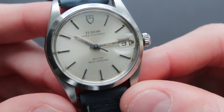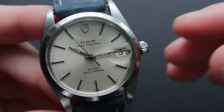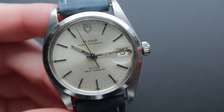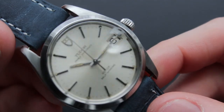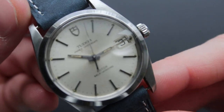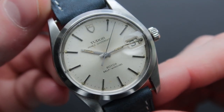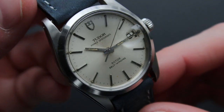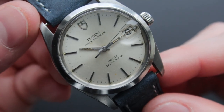If you take a loupe and look at it under a loupe, what you'll find is an extremely slight darkness of the white dial that has developed, and you can see it in specific lights. I'm trying to get as clear a shot for you as possible, but you can see a little dark hue to the white dial.